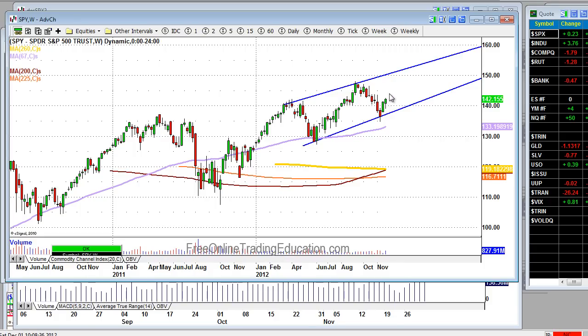I don't see this heading back to this 150 mark on the spider. And by the way, we are looking at the spider here. I think that's going to be a tough area for it to get back to.